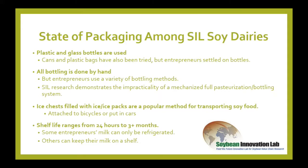As for transportation, transportation materials should also be considered in the suite of packaging materials. Oftentimes, soy food will have to be transported to their customers, and additional packaging is necessary to make this possible. Many of our entrepreneurs use ice chests filled with ice or ice packs for transporting their soy foods, and they put these in cars or bicycles to transport them to their customers.